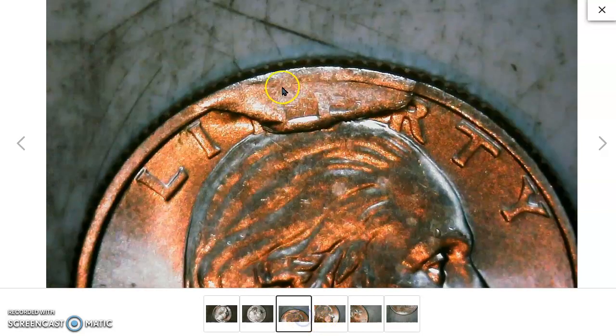So look at that cud here. Huge, huge error. Definitely worth some good money. If you're able to pick some of these up, folks, congratulations. These are big deals. So these are the errors for 2022, and there really hasn't been a comprehensive list so far.